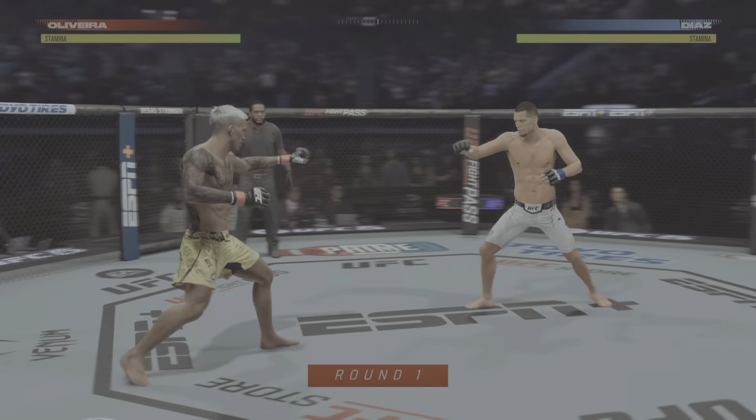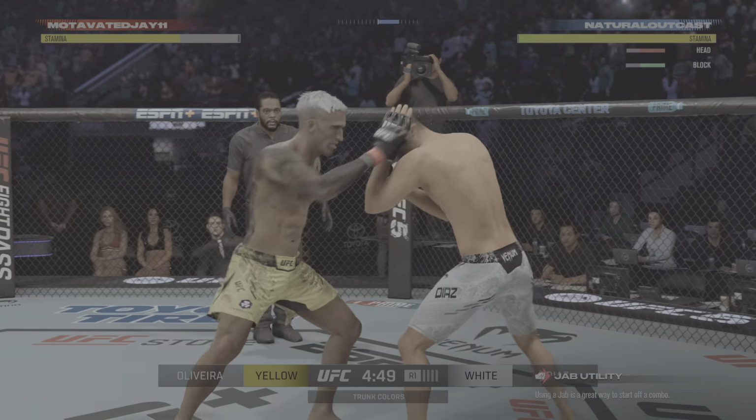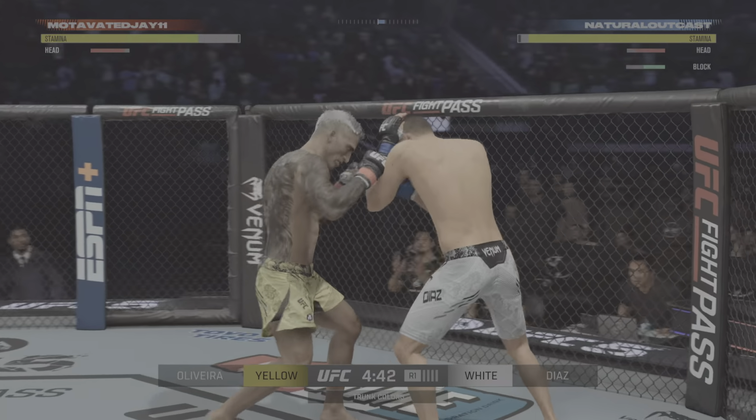Charles Oliveira, maybe the most exciting fighter, man or woman, on this roster, top to bottom. He is a finisher of the highest order, and you can be sure he will be in hot pursuit of another stoppage win here tonight.